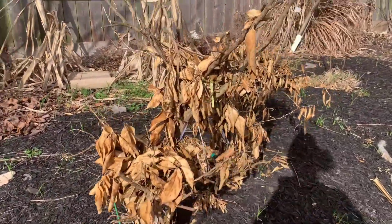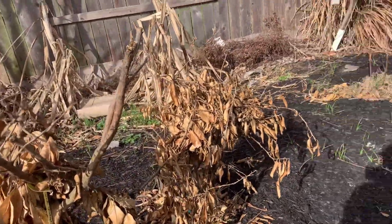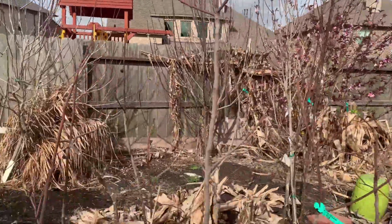More citrus. Cara Cara blood orange. Some of my apple trees over here. Okay, I'm not gonna make this video too long. I'm gonna cut it right now.